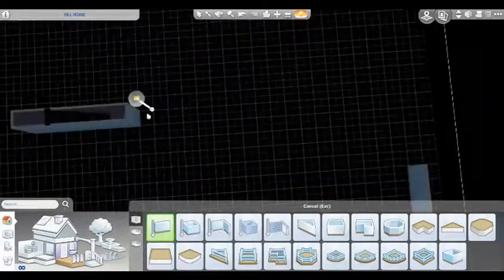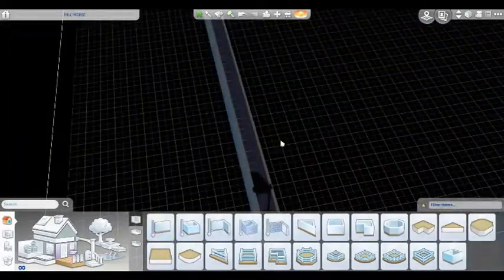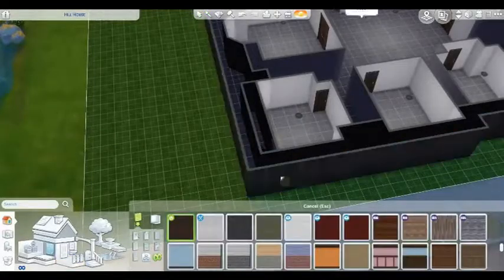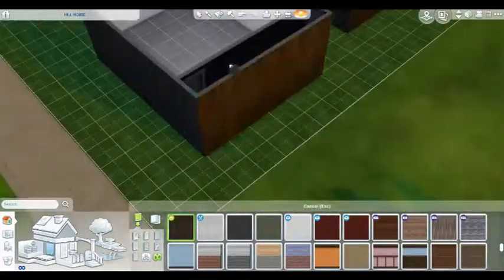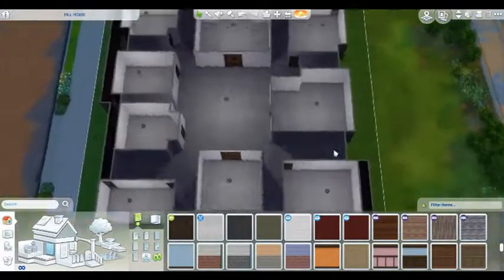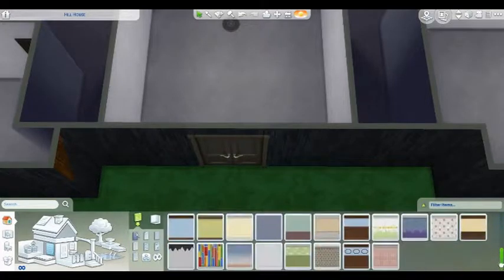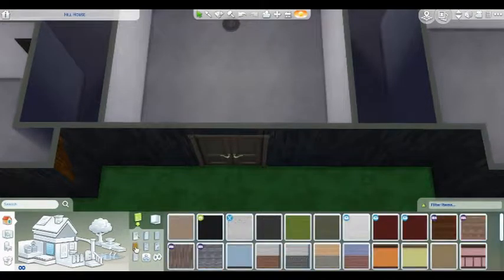But yeah, it's just one of my favorite movies of all time, and after talking with my mom, I decided to make this house because I love it. I just love it. I honestly think I've seen the movie way too many times. But I do love it.